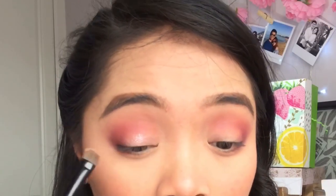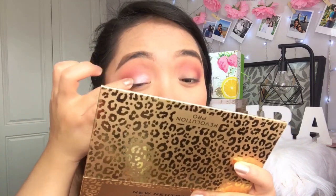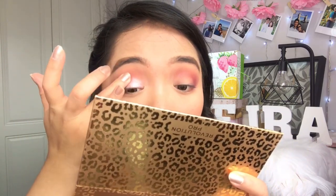Then for all over my eyelids, I'll be packing the shade Jazz It Up. First, I'll be using a dry brush. We'll see if this will work. No, it's not working, so let's try my fingers. Oh, that's perfect. That's better. It is like a duochrome shade. It has a little green, yellow, but purpley. It has little glitters as well, so a little bit of fallout with the glitters, but not really bad.